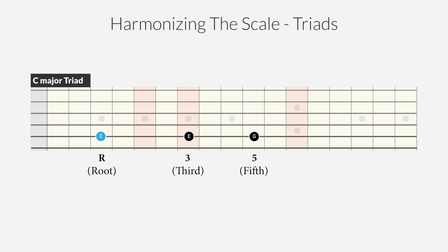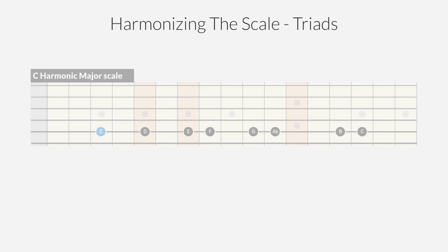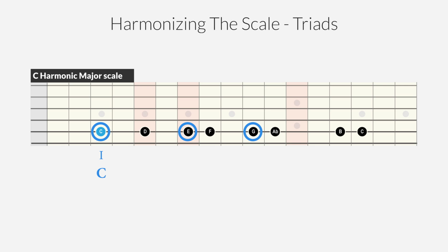Now, to harmonize the scale we will first look at the triads, and after that we will look at the 7th chords. Triads are the most basic chords containing the root, the 3rd and the 5th. Now, the triad on the 1st degree is of course a major triad, because we're dealing with a major scale. And the triad on the 2nd degree is a diminished triad, D, F and A flat.